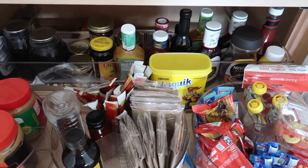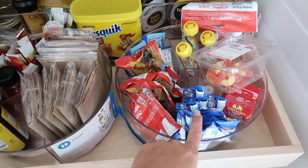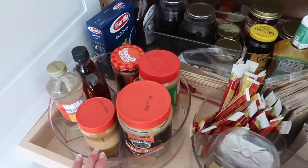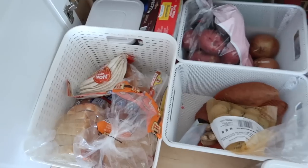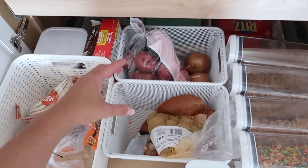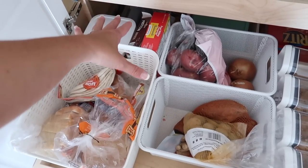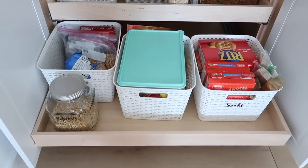And this one has my turntables with some snack items, like the individual snacks. There's also spreads, popcorn, drink, and then overflow in the back for extras. In this one, I have cereal and potatoes, onions, and then a bread container, then also my pancake mixes back there. And then the bottom slide out is snacks.